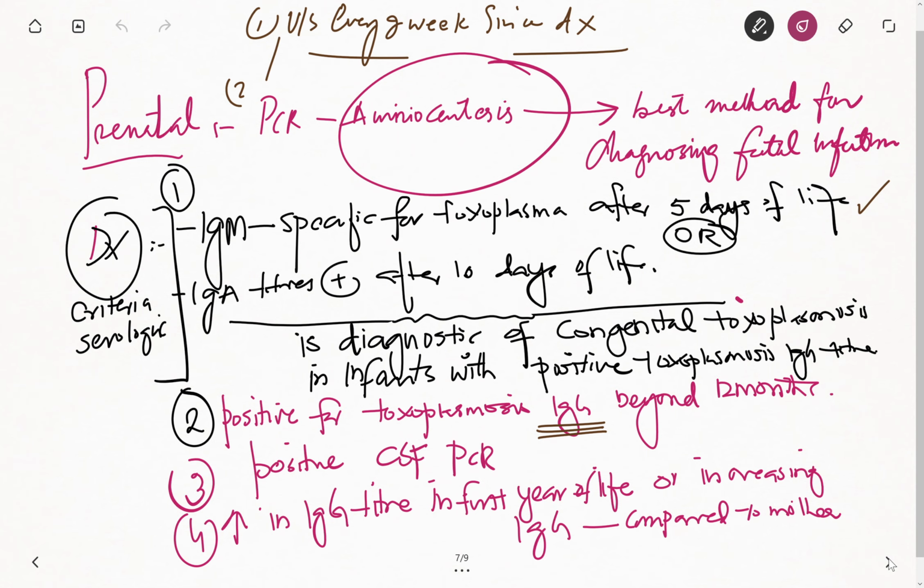Actually, what is the serologic diagnostic criteria, which is here? But here, if you talk about the prenatal diagnosis, once the diagnosis is confirmed, then we have to start the fetus on surveillance, that is ultrasound every 2 weeks since diagnosis, and we could perform PCR on amniocentesis, and it is one of the best methods for the diagnosis of fetal infection, and it has been noted that almost 85% sensitivity is seen if amniocentesis is done between 17 to 21 weeks of gestation.